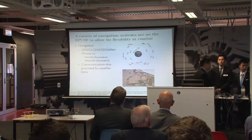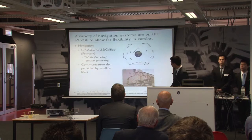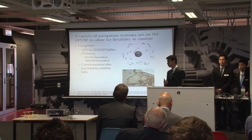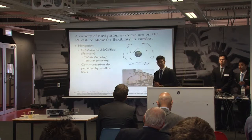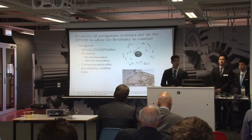For the navigation system of the USF, various types of systems are chosen to provide aircraft flexibility in order to complete the mission. Space-based satellite navigation systems such as GPS, BeiDou, and Galileo are chosen as a primary system due to their high level of precision and monitoring in the military field. Because the aircraft is tracked from space, it can be maintained and navigated 24/7 unless communication is blocked. For the secondary system, TACAN and Telecom are chosen.